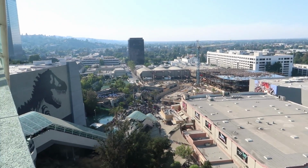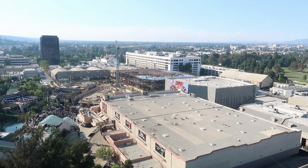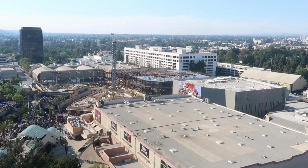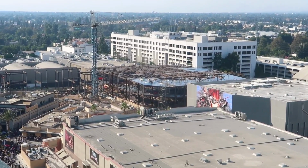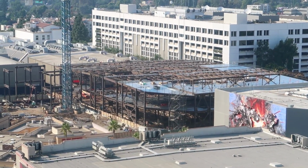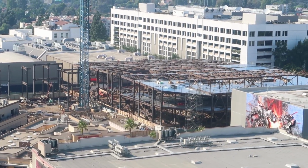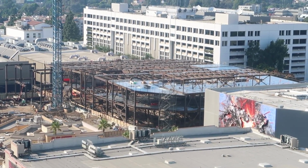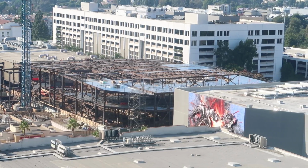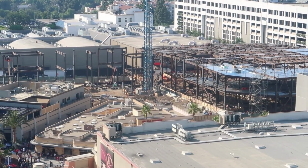So here we are. Of course, one of the best views of the construction is just one escalator down from the upper lot. You can see almost an entire aerial view of the area, and oh my god, that is a giant building. I'm kind of worried about whether there's going to be an outside portion of this land because it looks like almost an entire building. Like, is the entire thing going to be inside?